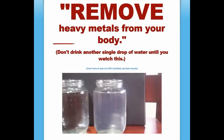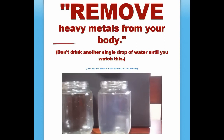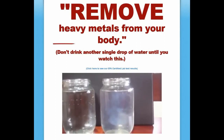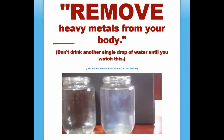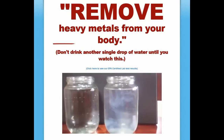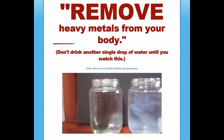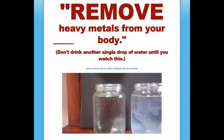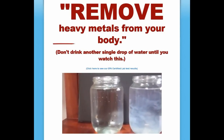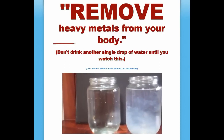What we're going to do is put a few drops of black mica extract into the jar with the really nasty water, and you can see what happens immediately. The water smokes up as the minerals are beginning to interact immediately with all the toxins, all the contaminants in that water. What's going to happen is they're going to smoke up, clump together, and fall to the bottom of the glass over the next few hours. And if we put a few drops of black mica, as you can see here, into the other jar, nothing happens because there's nothing in that water.